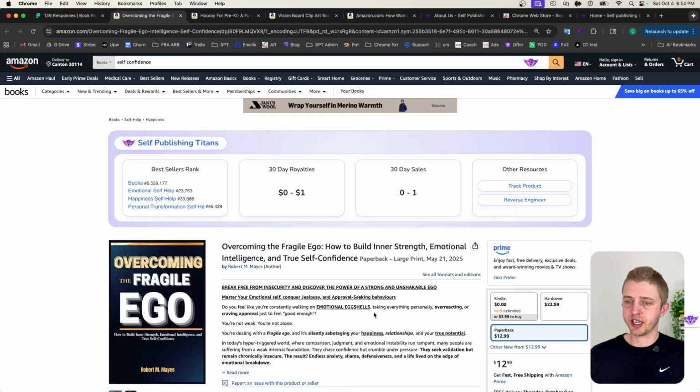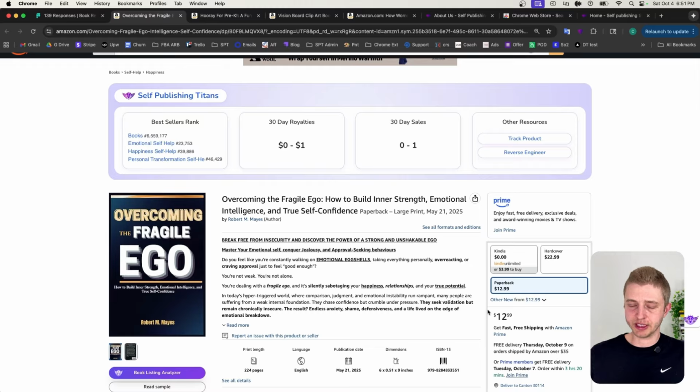So that's just the kind of rabbit hole I would go down, different kinds of keywords that would fit this book, and then use that in your title, subtitle, and definitely also your 7 backend keywords. And then that will really help the Amazon algorithm understand what your book is about, help you get better organic rankings, and then obviously sales.